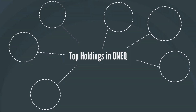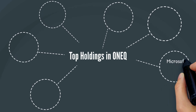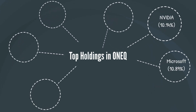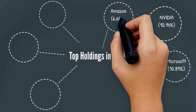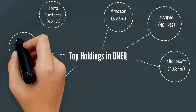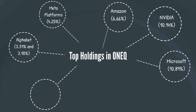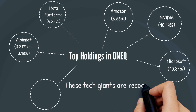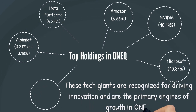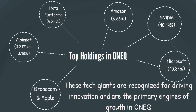Top holdings in ONEQ make up a diverse and powerful portfolio. Microsoft, 10.89%, and Nvidia, 10.14%, lead the fund, with Amazon, 6.66%, Meta Platforms, 4.25%, and Alphabet, 3.31% and 3.18% following. These tech giants are recognized for driving innovation and are the primary engines of growth in ONEQ. Other holdings like Broadcom and Apple add to its tech-heavy portfolio.